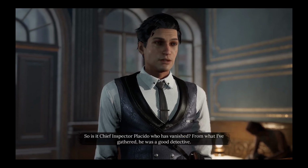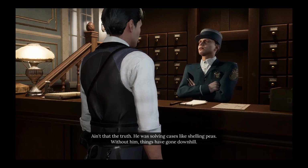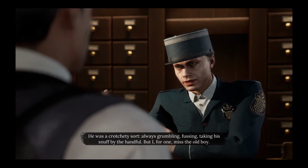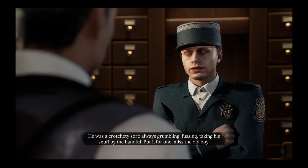So is it Chief Inspector Placido who has vanished? From what I've gathered, he was a good detective. Ain't that the truth? He was solving cases like shelling peas. Without him, things have gone downhill. He was a crotchety sort, always grumbling, fussing, taking his snuff by the handful, but I, for one, miss the old boy.